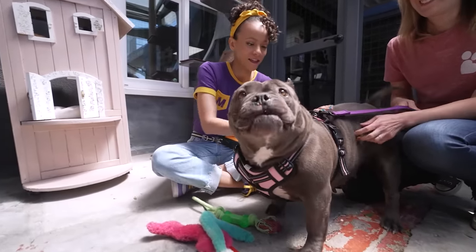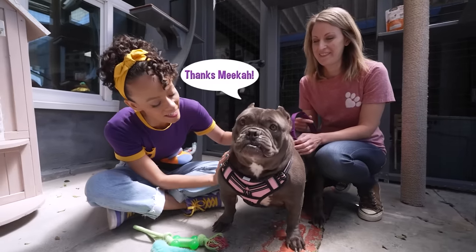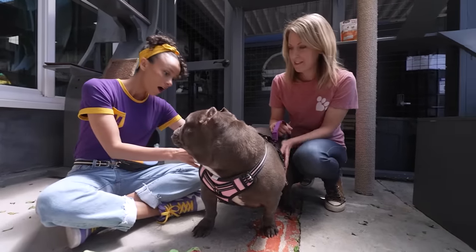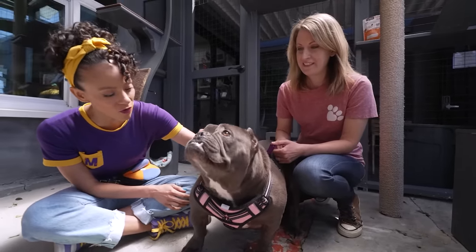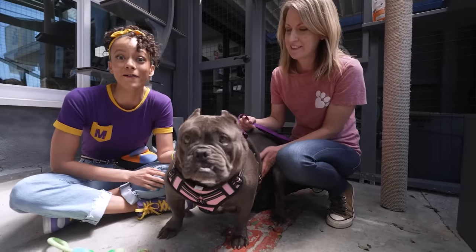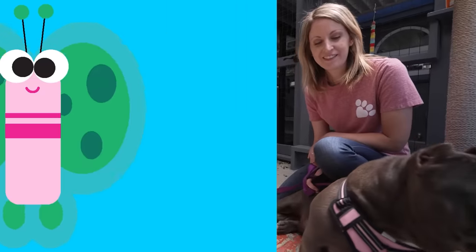Aww. This dog is so cool. Ooh, and I love the purple leash. One of my favorite colors. Love your leash. Oh, and what's on her belly here? Yeah, so she's definitely had a litter of puppies. Wow, a litter of puppies? That's so cool. How many puppies do you know? I don't, but I think they can have up to 10 puppies. Whoa, that's a lot of puppies. Wow. Oh, well, it was nice to meet you. Thanks for playing with us.